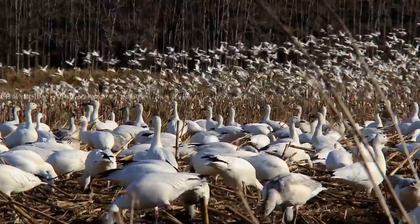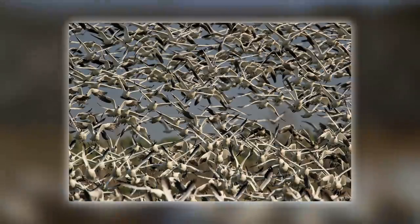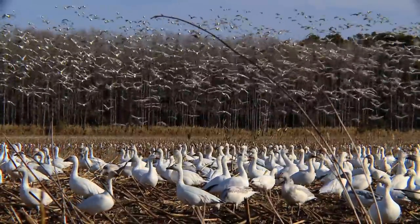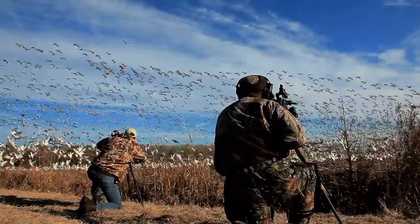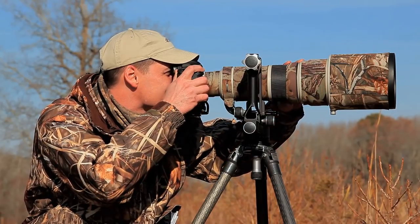There's the blast off. That's the shot everybody wants. Pick 1,000 snow geese is quite impressive. That is unbelievable. That's almost spiritual. People really don't understand how magnificent an experience this really is.